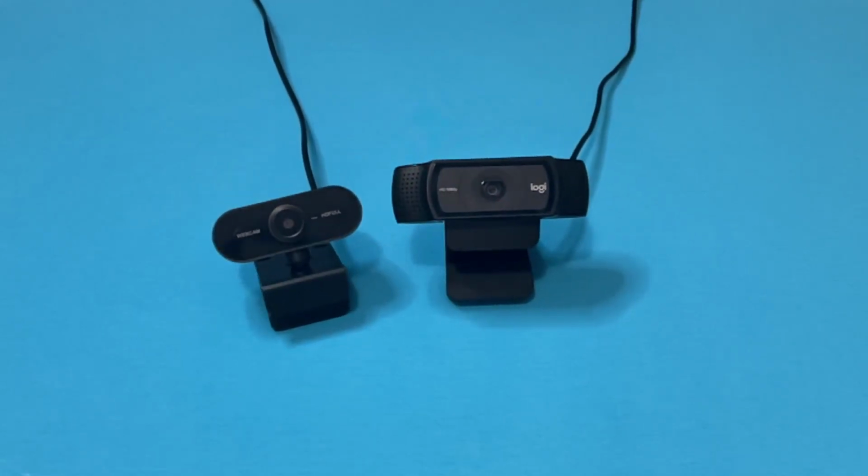Now for the bit you've really been waiting for, the webcam showdown. The following clips are taken in what I'd like to call real conditions. It's daytime and the room is lit with a single LED bulb. There's no video lights or anything like that.